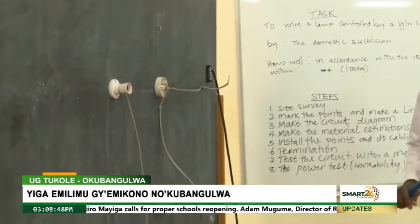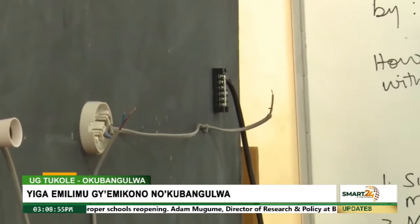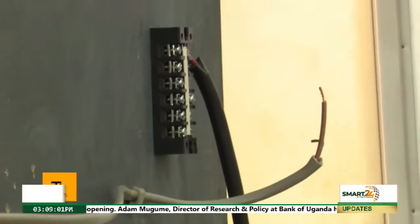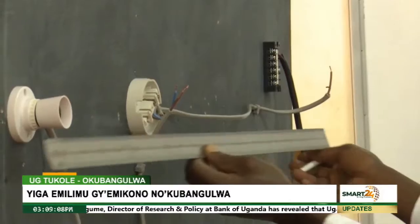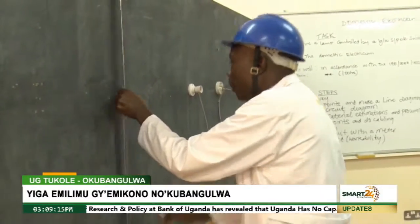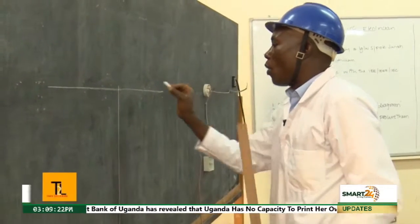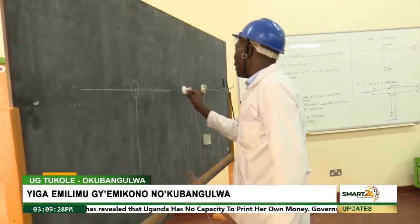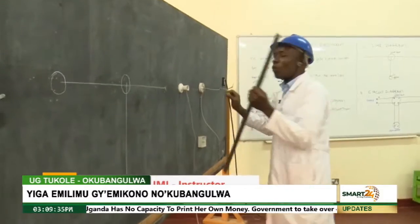So now, before we do the work, you have to do what we call the measurements and the sketch. If you can see here, we carried out measurements to measure the cable which you are going to use. So it is something like this. This is our joint box. This is the switch. This is the source. And this is the lamp. We carry out measurements so that we don't waste material.